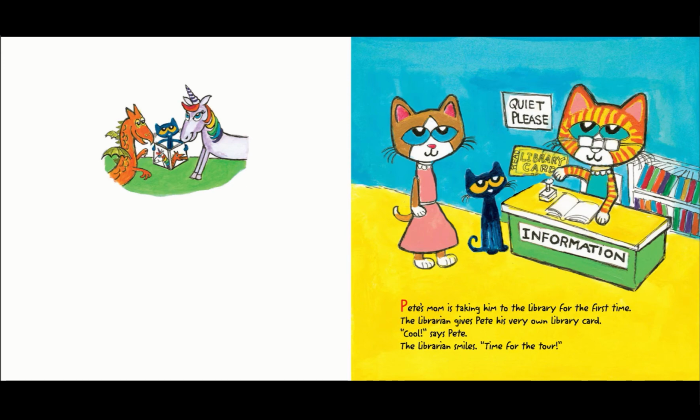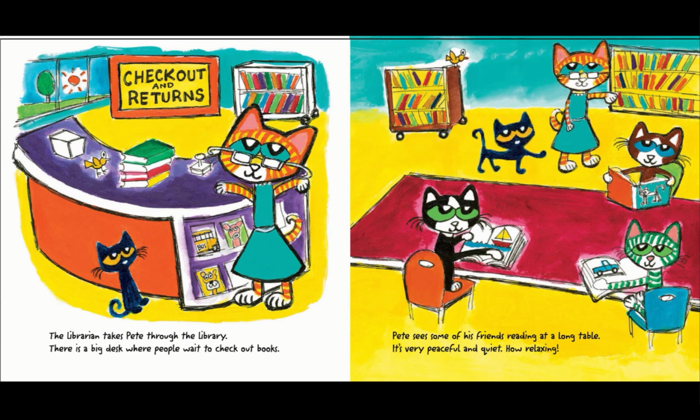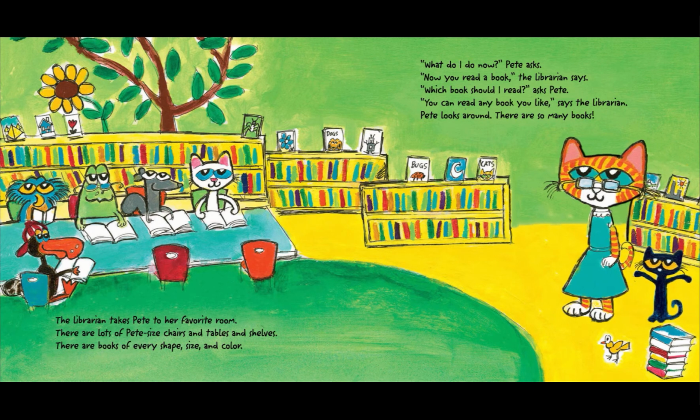Time for the tour. The librarian takes Pete through the library. There is a big desk where people wait to check out books. Pete sees some of his friends reading at a long table. It's very peaceful and quiet. "How relaxing." The librarian takes Pete to her favorite room.